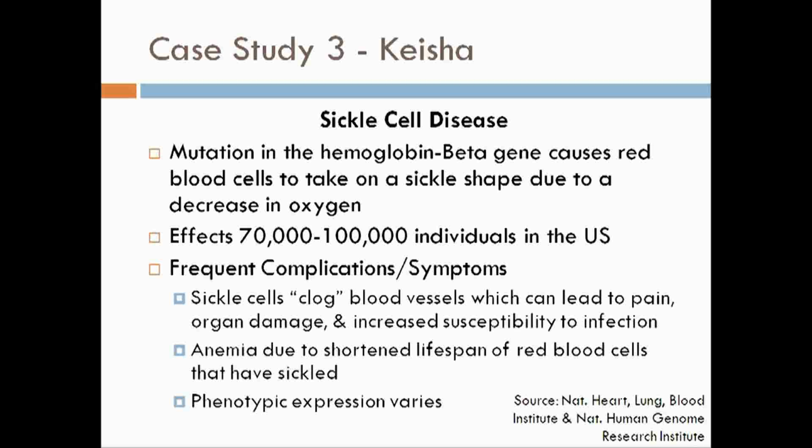When cells sickle, they can sort of clog blood vessels, and they lead to painful crises where the tissue's not getting oxygen. A patient can also experience anemia due to the shortened lifespan of the red blood cells, and so children and young adults and adults can have a number of pain crises and need for hospitalization for both medications, and also need for hydration, and also susceptibility to infection. So a well-known disease, but sadly a very difficult and complicated disease to manage.